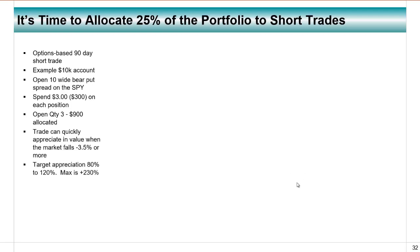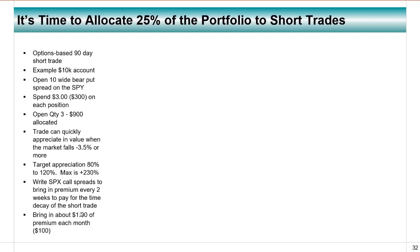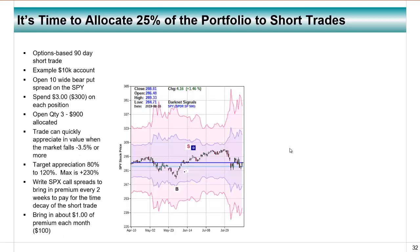So target appreciation is 80 to 120%, and the max appreciation is 230% on these trades. For example, we have 3 of them at $900, and a typical return is about 100%, so we'll generate $900 pretty quickly if the market pulls back. And then we'll write SPX call spreads to bring in premium every 2 weeks, and that will pay for the time decay of these short trades. For the SPX call spreads, we're bringing in about $100 each month, and that does cover the time decay.